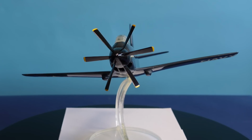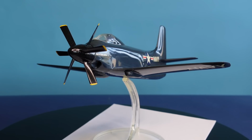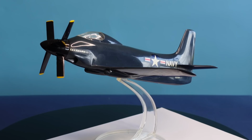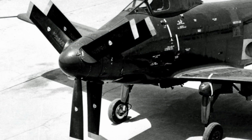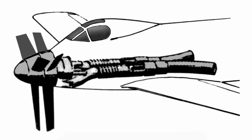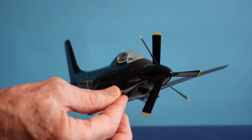Next up is the Douglas Skyshark, a follow-on to the AD Skyraider. And this was conceived as the successor to that airplane, but there was one unfortunate Achilles heel, and that was the Allison T40 geared turboprop engine with contra-rotating propellers. What's interesting is on the model, the propellers do operate. They're geared so that they rotate as they did on the airplane.